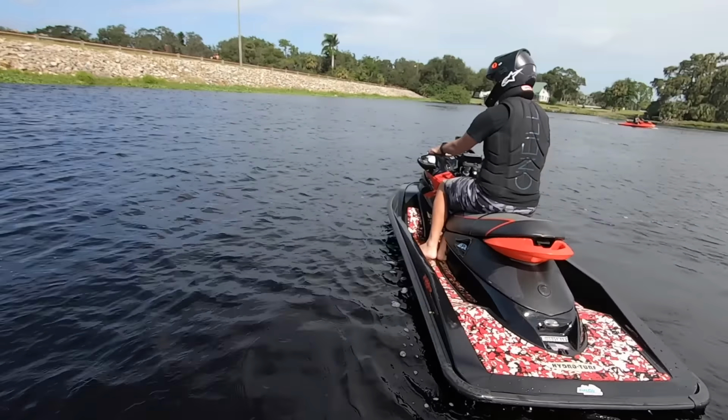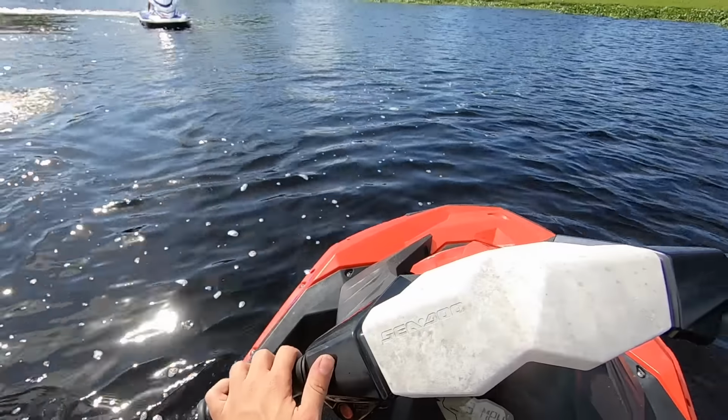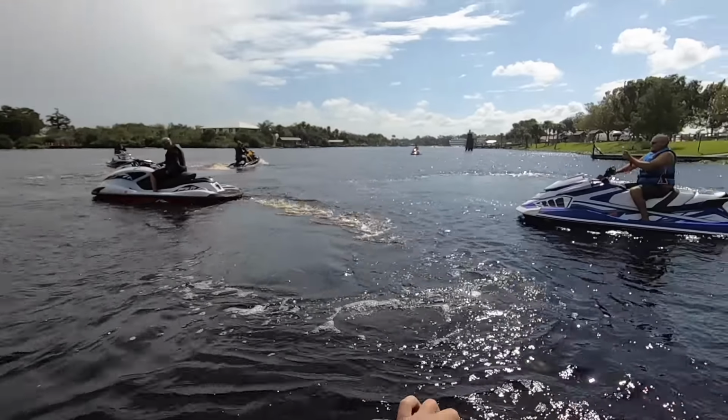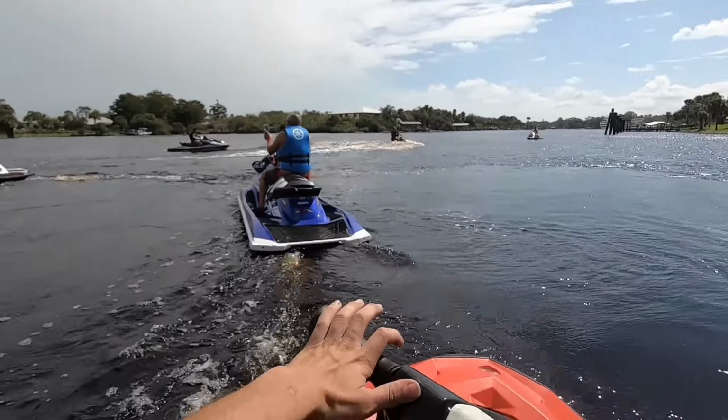We are on the water. They're just putting me on this little Sea-Doo Spark right here just so I can feel it out a little bit. They're on the badass skis over there. We're just gonna cruise around for a little bit, feel things out, and we're gonna be ripping today.